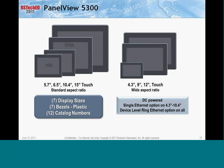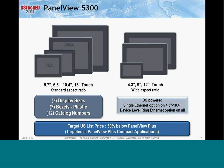There will be a choice of having a single Ethernet port on the smaller display sizes, which saves a little bit of money, or doing the DLR, which is available on all the display sizes, including the 12-inch and the 15-inch. And the target price on this one is 50% below where the PanelView Plus is today.